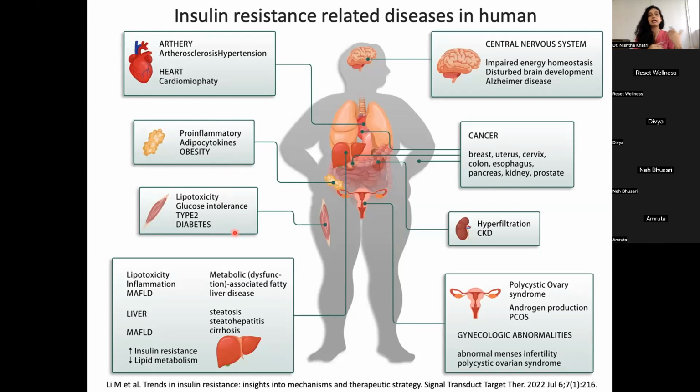Type 2 is the adult form of diabetes mellitus, which is very common. Not the type 1, this is the type 2 diabetes mellitus. Then there can be liver involvement, which is seen in the form of fatty liver. Fatty liver is something you might have heard very commonly due to alcohol, but there are non-alcoholic causes of fatty liver, and insulin resistance is one such cause.